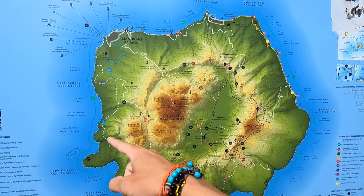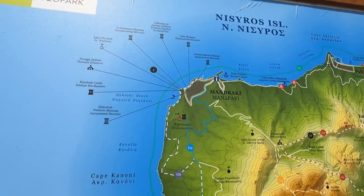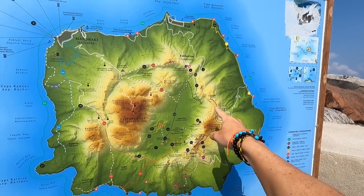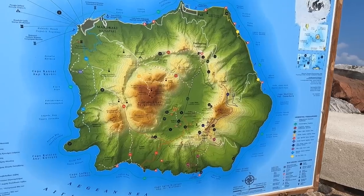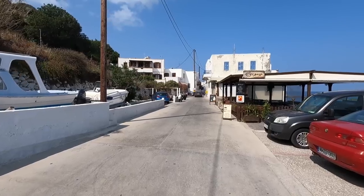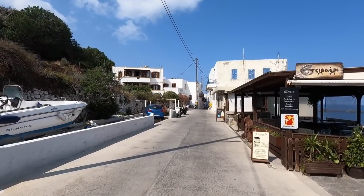It is a very small island, so we're staying here in Mandraki, which is the capital town. And this is like the rim, I guess, of the volcano. Looks like a volcano from here. And yeah, we'll be going inside there later on. So first we're gonna walk around the town of Mandraki, since we're here.